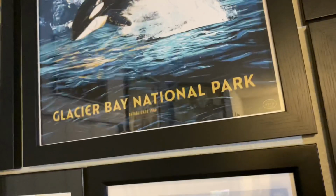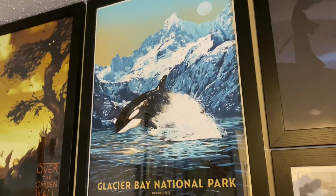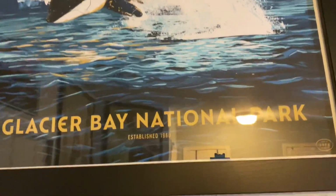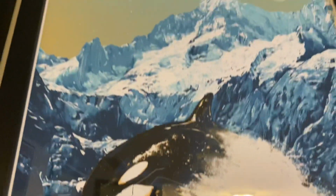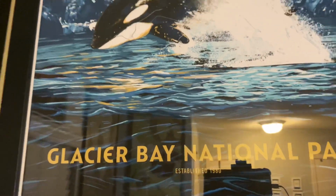Moving on up, one of my favorite artists, Oliver Barrett, did this awesome orca for the Glacier Bay National Park, and this thing is epic. Just big fan. Love his work, and I'm just like, alright, that's a really cool looking thing right there. So I had to pick that one up.